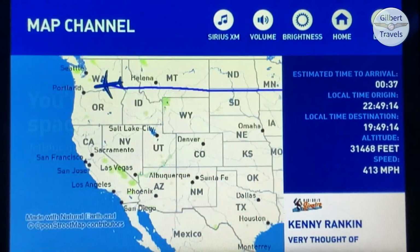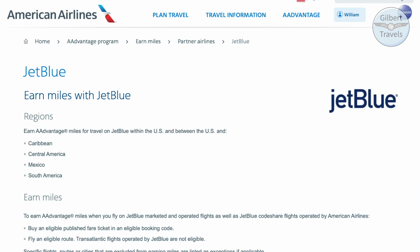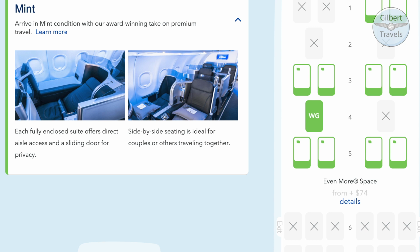Before we come in for a landing, let's talk about today's booking. This is my third time flying Mint, and it's also my first time flying with JetBlue since they partnered with American Airlines, and I'm now able to credit this flight to my American Airlines account, get redeemable and qualifying miles and dollars for this flight, which definitely makes taking Mint that much more lucrative for me, since that spend now counts towards my American Airlines status.